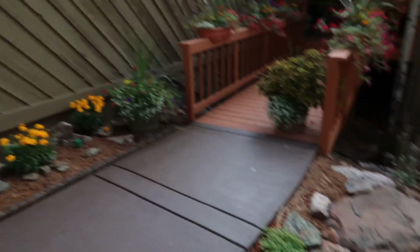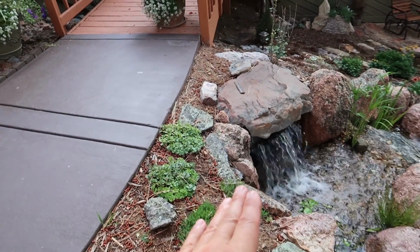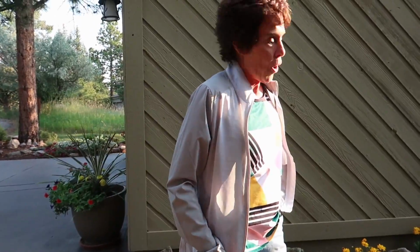So this is the front entrance. You got a kind of like a bridge getting into your house. That's really cool with a waterfall right there. Everybody is going to say something about that who comes to visit your house. Oh, they do.